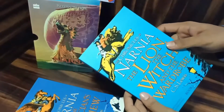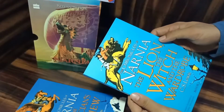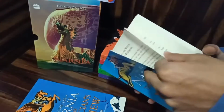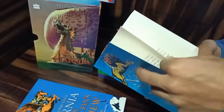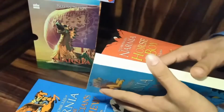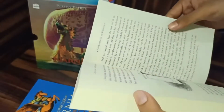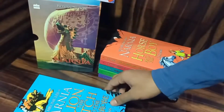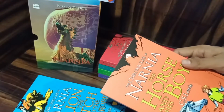And this is the second book of the Chronicle of Narnia, The Lion, the Witch, and the Wardrobe. There are total 17 chapters in this book. And the length of this book is 203.